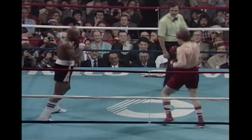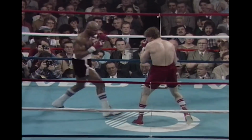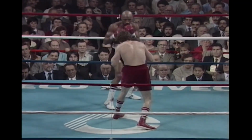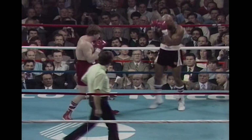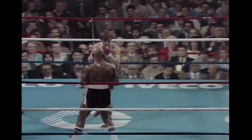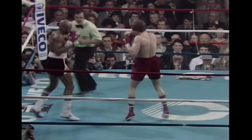First round. Quick jab by Hagler. You will see a great deal of boxing skill from Marvin up until he's able to hurt Sibson, and then he'll get very mean and start taking advantage of it. Hagler very sharp early on here. Marvin Hagler not one to waste a lot of punches.